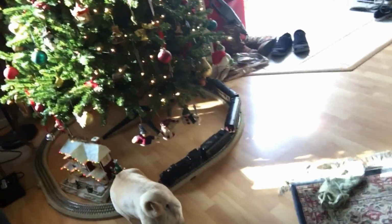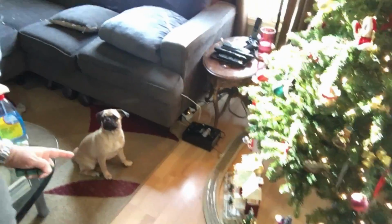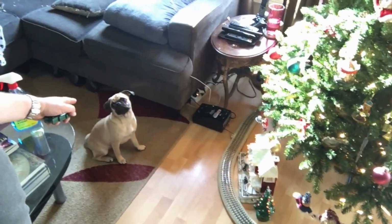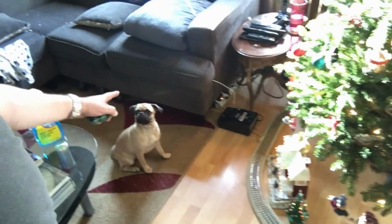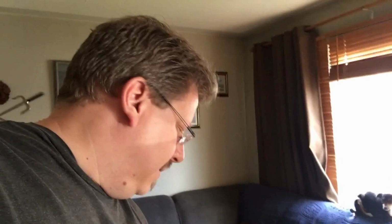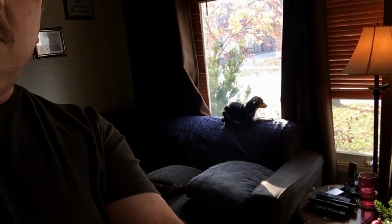Excuse me, puppy. She was just sniffing these guys like she wants to eat them. You leave those alone. You don't eat Christmas. You be nice to Christmas. You already ate a snowman. It's a bad dog. Leave those alone. They're not yours. She doesn't understand. And Dot's there like, yeah, because you'll get in trouble and stuff. And Dot also doesn't care. She's like, let the puppy get in trouble. The puppy's stupid. But anyway, guys.